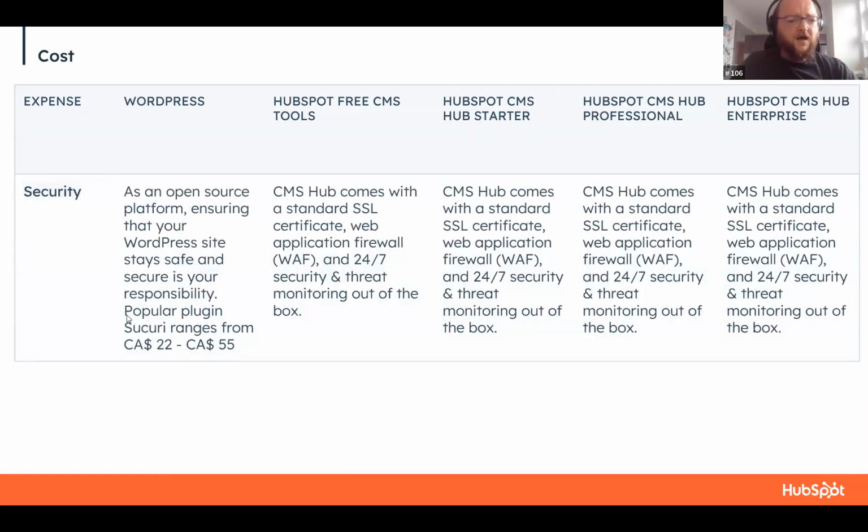Security. For WordPress, you're going to be reliant on plugins. We're going to go a little bit more into that in detail now. We're just talking about the cost here, but popular plugins for WordPress that handle security, like Sucuri, will run $22 to $55 a month. And then at every level on the HubSpot CMS, it's included in your package.